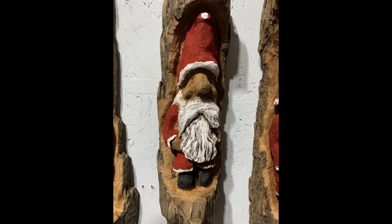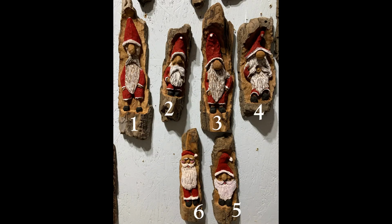Now here's what that little gnome looked like after I got him all dressed up. Now you see this little guy is number 2 in this photo. I don't have a video for all 5 of these little guys you see here. However, I would like to have names for all of them.